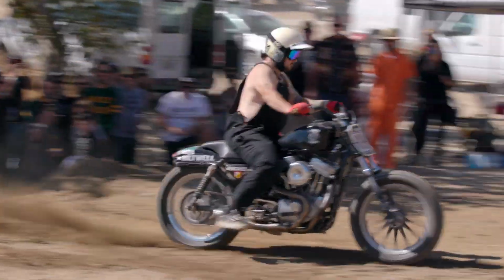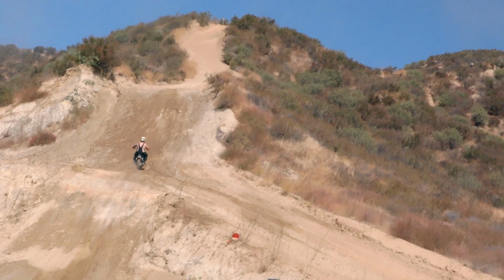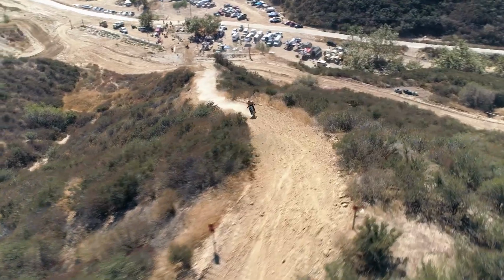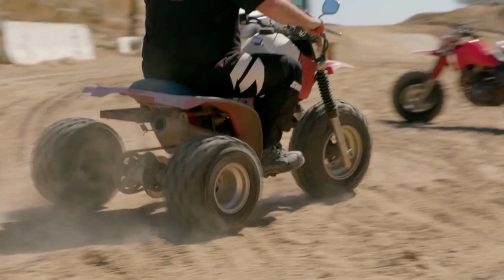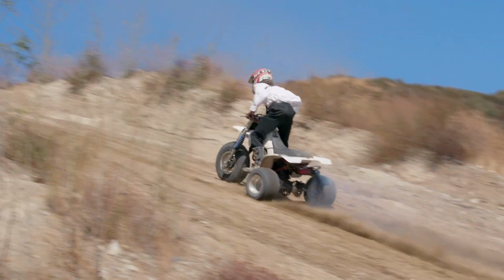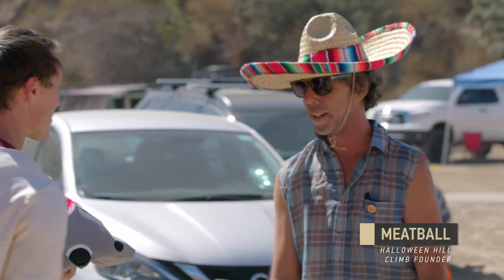By the time we got there, the Halloween hill climb was well underway. And since most of the riders in our class appeared to be using conventional factory-built three-wheelers, we decided to check in with the guy that started the event to make sure we weren't in over our heads.